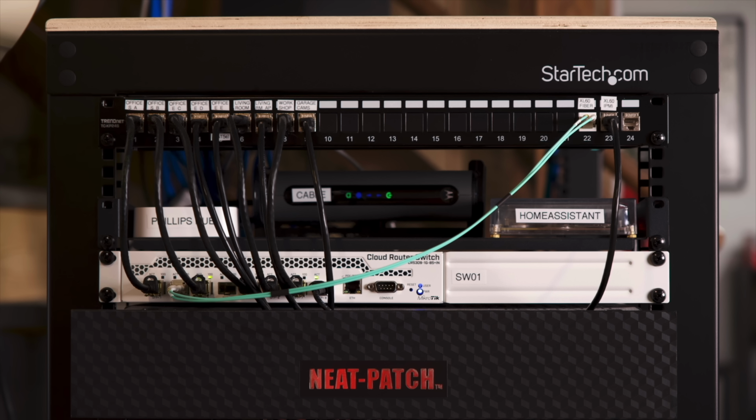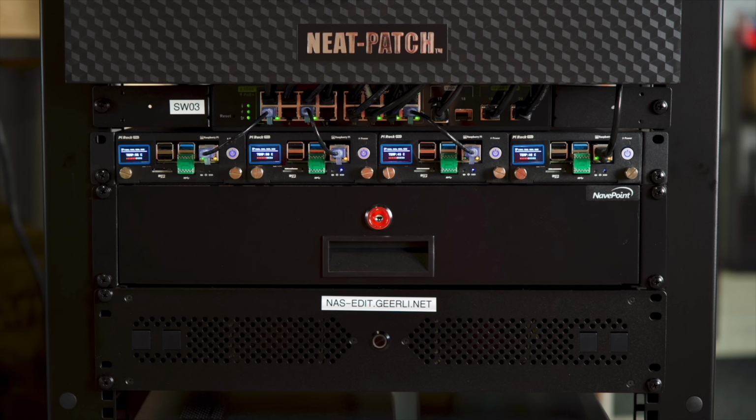Then there's my 10 gig switch from MikroTik. The core of my network goes through here, so all my storage and wired computers can transfer data around 1 gigabyte per second. In the middle, I have a PoE Plus switch from QNAP that also has a couple 10 gig ports, and I use it to power some Raspberry Pis and my IP cameras.